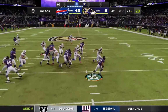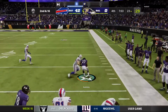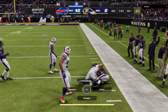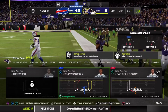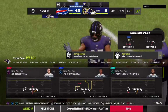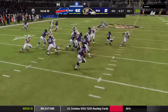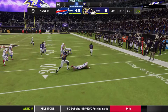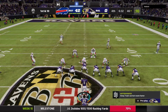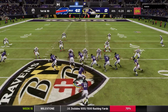They'll go again with Dobbins. And some space here. And he'll be taken down, but not before they work it across midfield. A big pickup there on the run. We'll definitely see some open running lanes, and he's taking advantage of it right now, but that shouldn't be a surprise. Defense has the lead. They're playing for the pass first. So the line of scrimmage moves all the way across the 50 now as they come up 1st and 10.